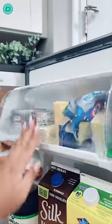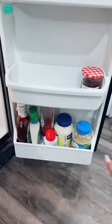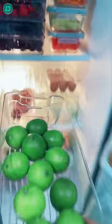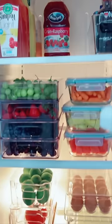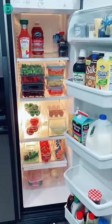Putting the cheese and butter here. Coffee and creamer are going on this shelf. This stuff is so good, by the way. It tastes like a banana milkshake. Sauces, Capri Suns will go here because I'm addicted. Almost done. After six hours. This is what it looks like, and I love it so much. This is my favorite part. There's so much space. It looks like I need to go grocery shopping, but I don't.